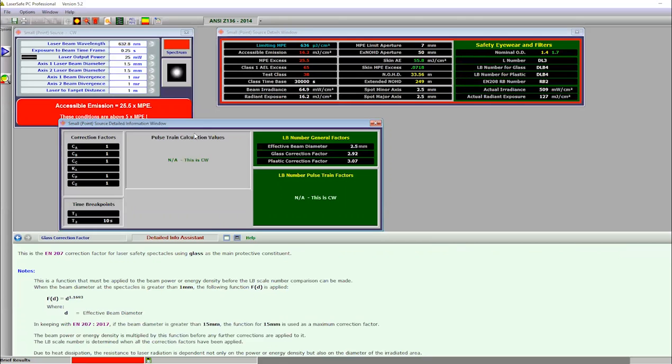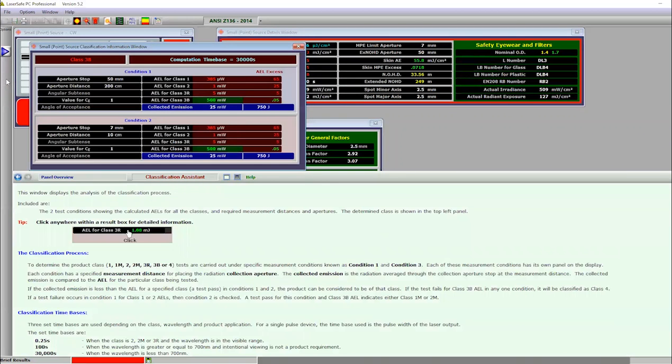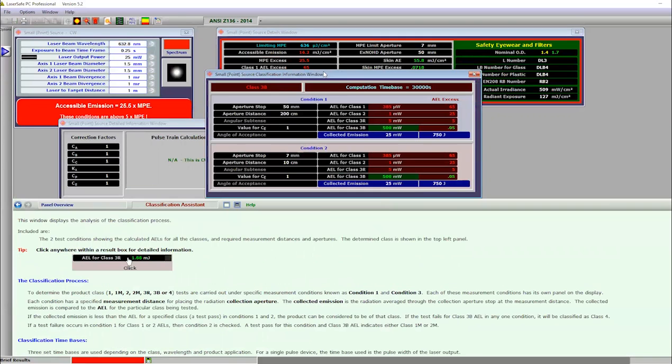on a report. I'm going to finish off here with this page, with this button, which has to do with the classification window, which shows you how the software has arrived at the classification that it arrived at. Because you can't take it for granted that it's just arrived there. You've got all the measurements, what readings would be measured by your power meter, whatever distances there are, what accessible emissions there are, etc., and where the classification has failed.